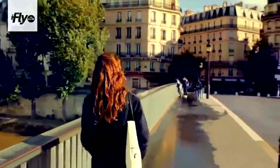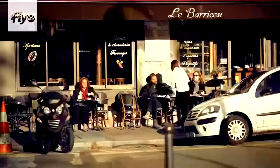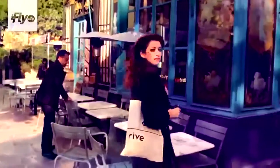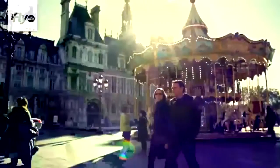The first time I came to Paris, I was a student. I just came for the weekend and I didn't really know what to expect. And I fell in love with it immediately. The streets, the cafes, the atmosphere, it really spoke to me. And I thought, oh, maybe I was French in another life. And that's when I knew that I would live here one day, somehow, at some point in my life. And life did bring me here.